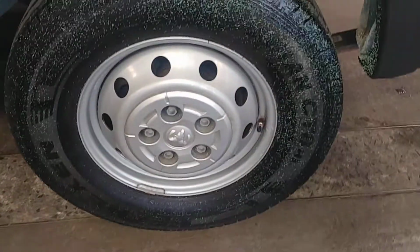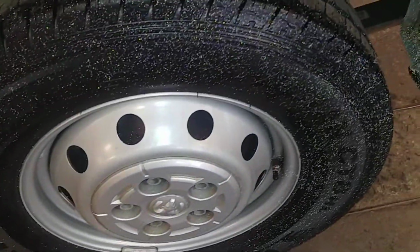Here's your rear passenger steel wheel. Rear driver steel wheel. Your tire tread is at 9/32. You got power windows, power door locks. Here's your front driver's seat. No holes, no tears, no rips. It is a cloth seating. Does have the third or the middle seat as well, with the armrest.